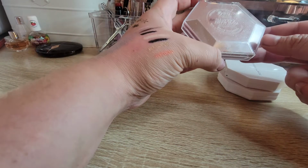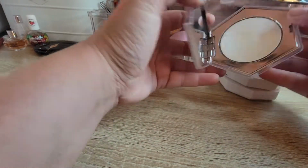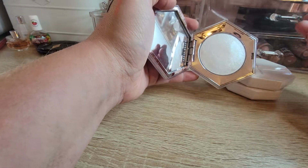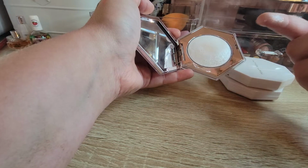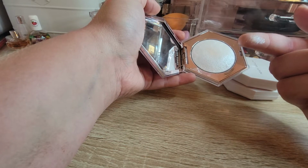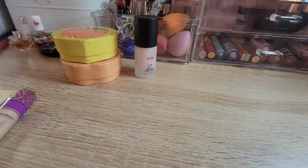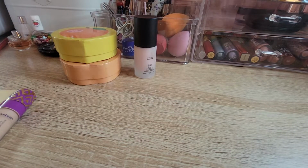And then I have How Many Carrots. This is very gorgeous. It's not like a solid highlighter, you can kind of see through it, but it is so pretty. Definitely have to keep this. So I'm keeping all of the Fenty. Okay, then here's a few of my other highlighters.